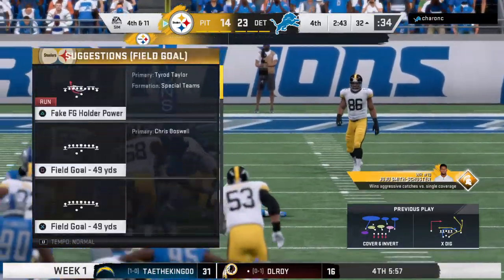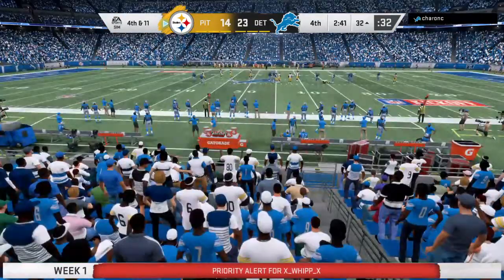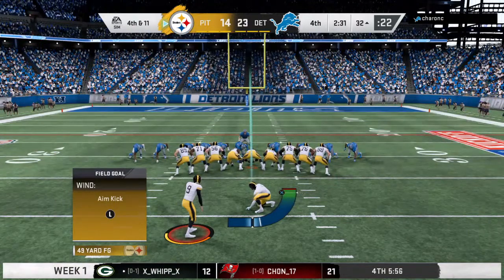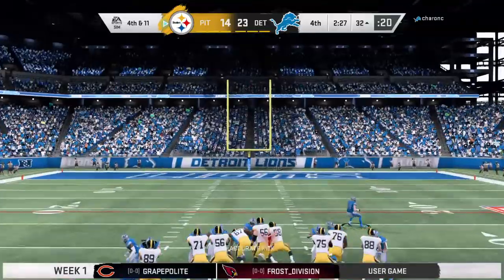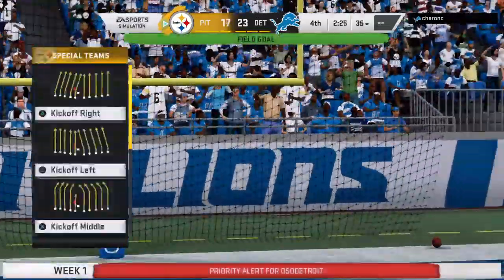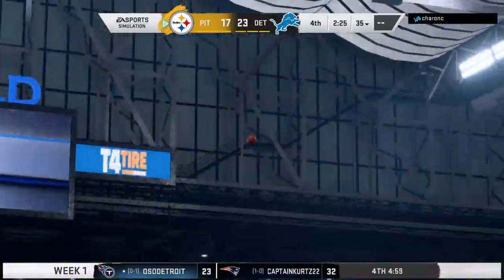It's fourth down. So on fourth down, out trots the kicker in a big spot here. This will be from 49 yards out. And this will split the uprights. It's right down the middle. And high fives for that one as that drive ends in 3.